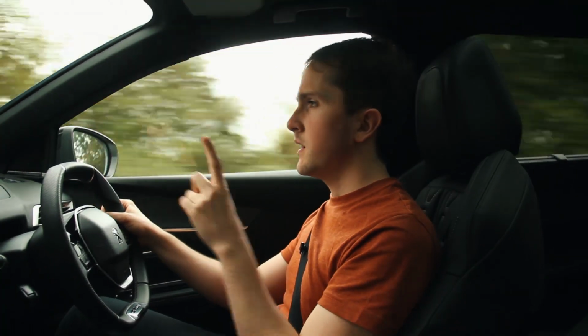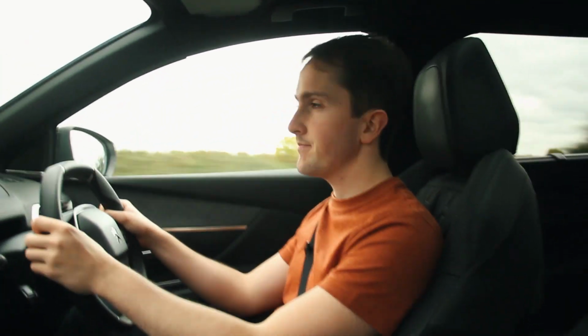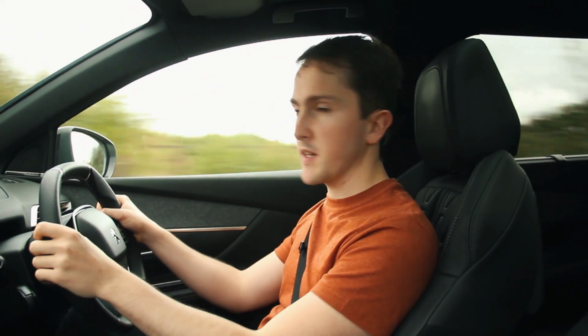But I hear you cry, what do I do if I want 2 extra seats and a little bit more space? Well, that's where the 5008 enters the picture.